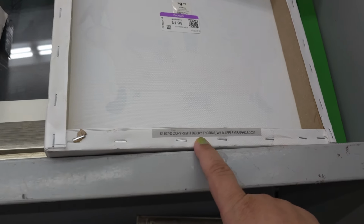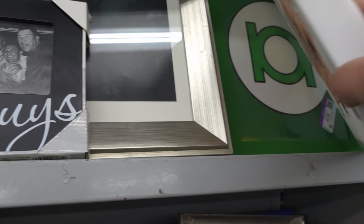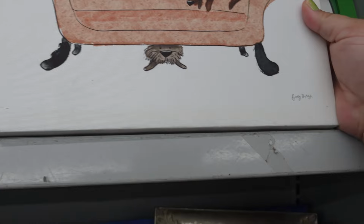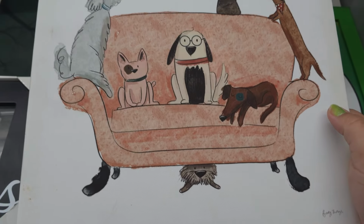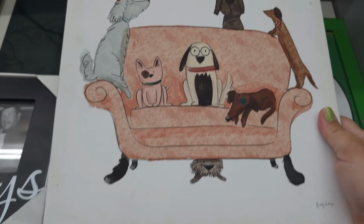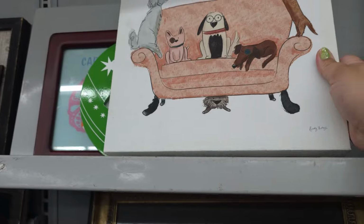Oh no, this is actually a print that is sold. Becky Thorns. Gosh, it almost tricked me. It is a print, but it does look painted. It's really cute. Almost tempted to clean that up, but I don't need any new projects.